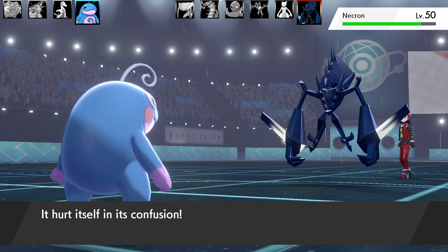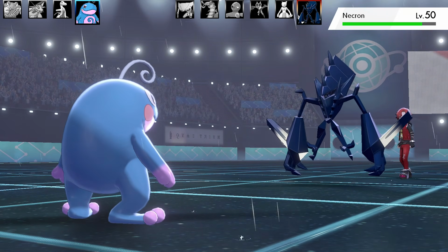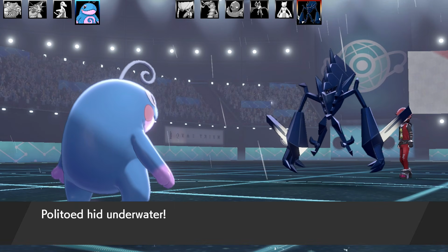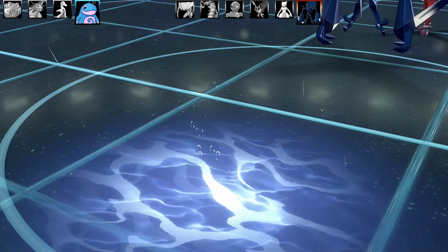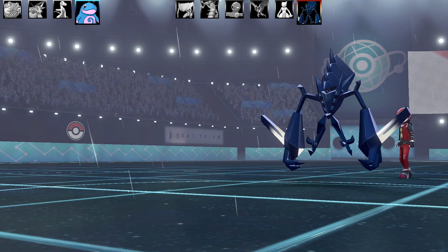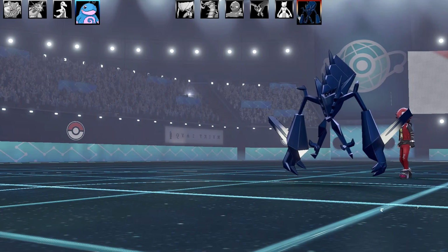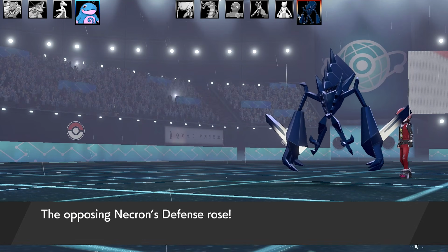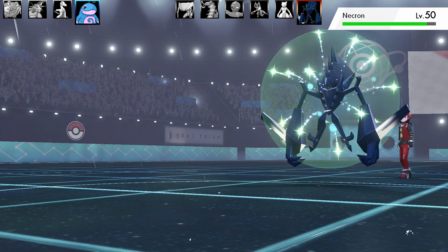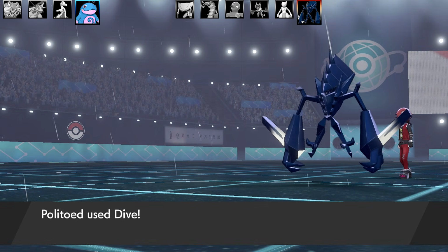So Necrozma is going to hit itself with Confusion. I somehow managed to get a Dynamic Punch off there, which is amazing. But I'm a little bit worried here because I'm not going to be doing lots of damage, and it's not like I can go for a Belly Drum either. So I'm just going to hide underneath the water and go for Dive. And now the problems actually start here with Necrozma, because it's going to go for a Cosmic Power. Oh man, this thing is stupidly tanky already, and I'm going to hit this with a very powerful move. It's also got Leftovers too. If it gets its health back, it's going to have Prism Armor and stuff like that, which is a bit of a pain. So I'm going to go for the Dive here.